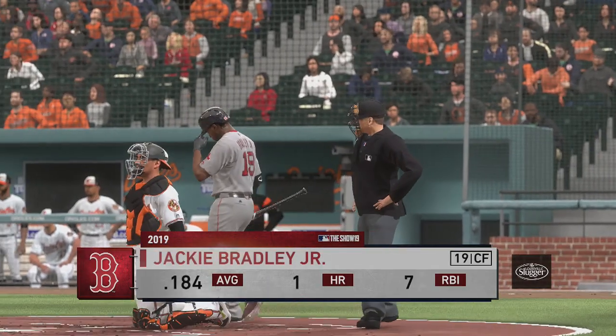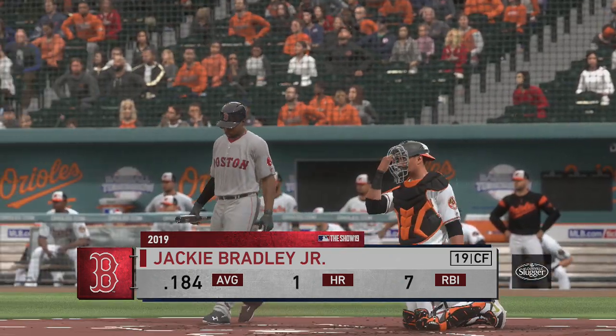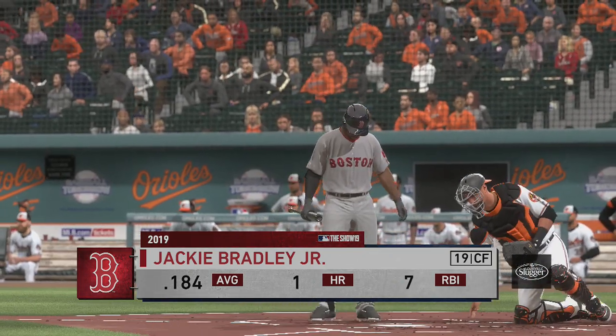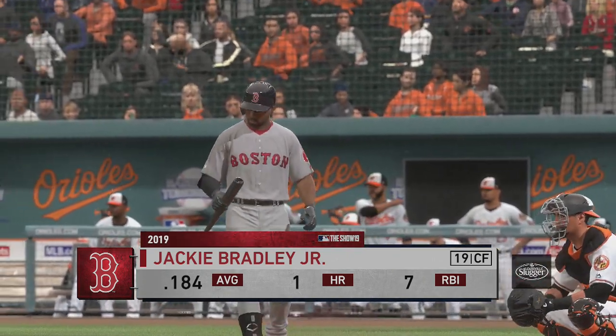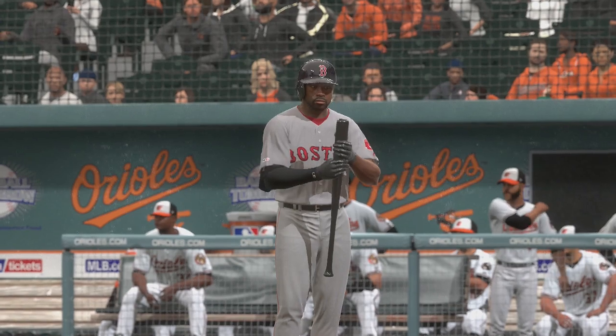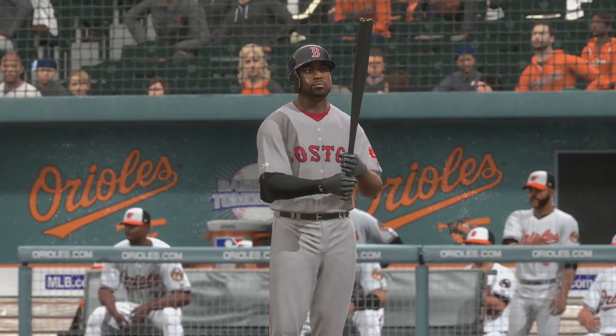Here's Jackie Bradley now. He's the number 7 hitter, but he's leading off the third after the first 6 guys in the lineup have been retired in order. Yeah, it's been a great start to the guy on the mound. It'll be interesting to see if they can find a way to get to this guy before he really settles in.